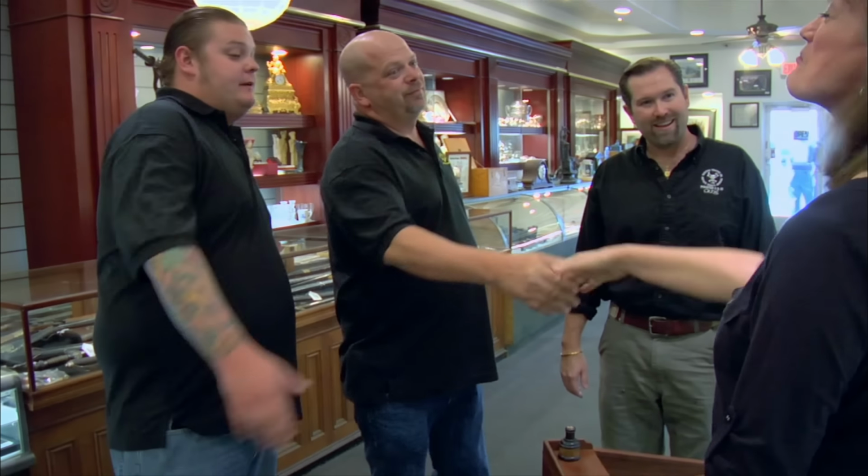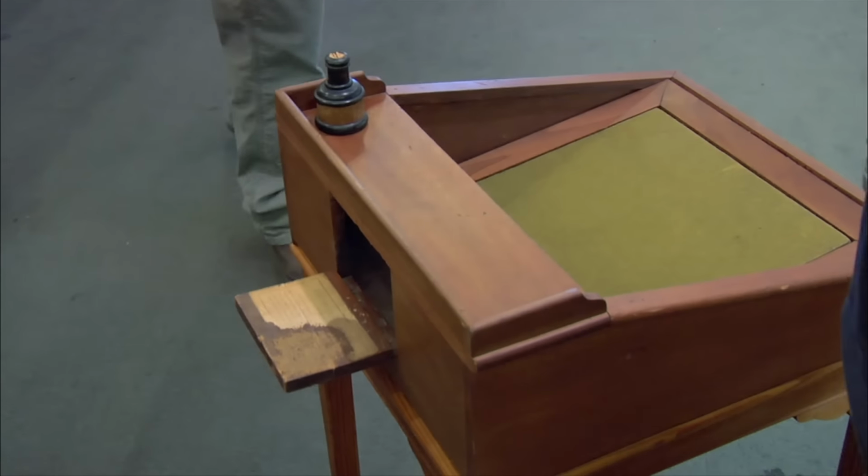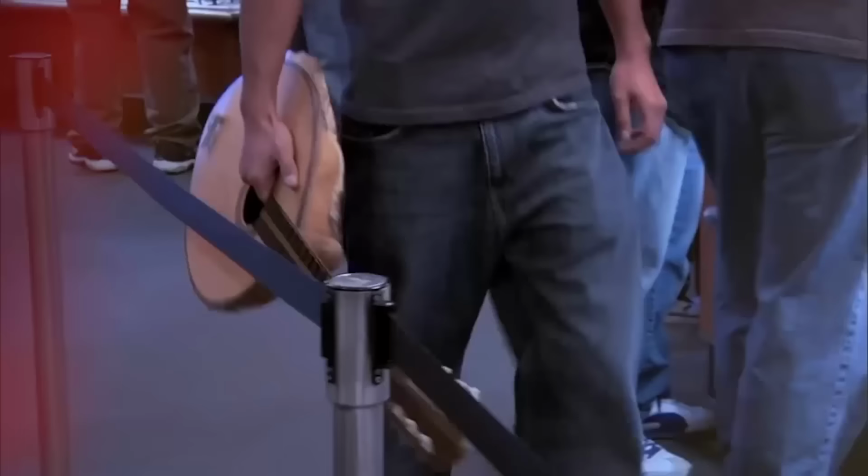Oh, you're welcome. I really wish I could have bought this because the odds of another gun desk coming in here are slim to none. But the law is the law. Hopefully she'll get it deactivated and bring it back because I would love to have it.